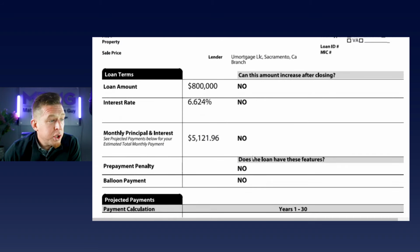A lot of people have questions. Is there a prepayment penalty? Is there a balloon payment? Most loans that you close that are conventional, FHA or VA are not going to have any prepayment penalties. You'll see that on some of the bank statement or non-QM loans. But if you're getting a more traditional mortgage, you're not going to see these. These aren't very common in today's world, but just make sure that that says no for prepayment penalty or balloon payment.